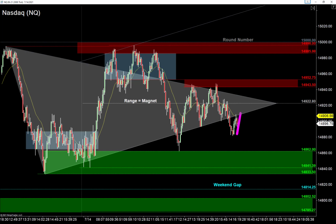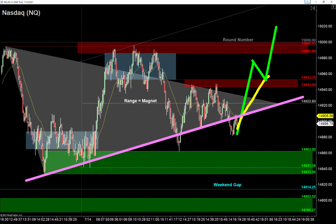What if we jumped up? What if the market pulls back and then jumps off that moving average? Now we call that a 1, 2, 3 breakout, right? It breaks free of that range magnet. And now at that point, where do we think the buyers want to go? They probably want to complete this big channel, right? It's that big channel.